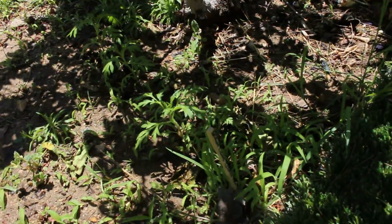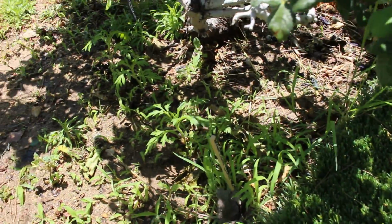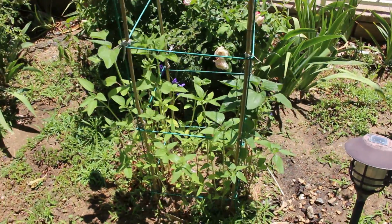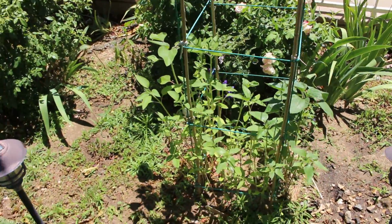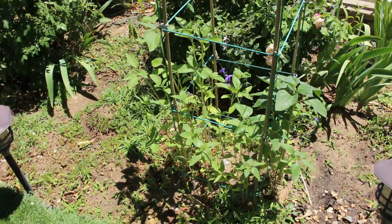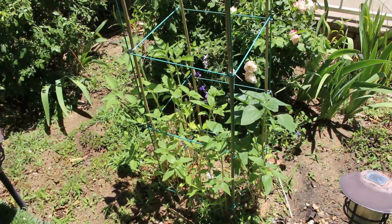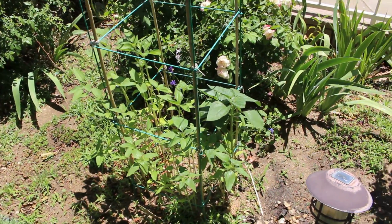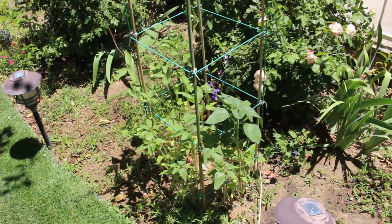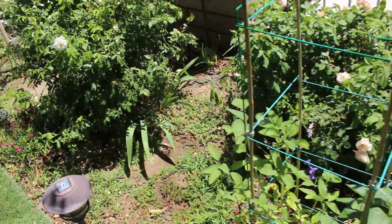Right here I have some Bright Lights Cosmos that I put down. This is my sunflower patch. I have a ton of branching varieties of sunflowers that I have actually pinched for them to branch. These are not one flower per stem, these are branching, so they do benefit from pinching, and they will give me a bushier plant and more stems to cut.